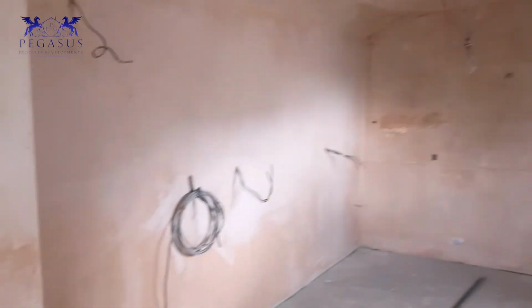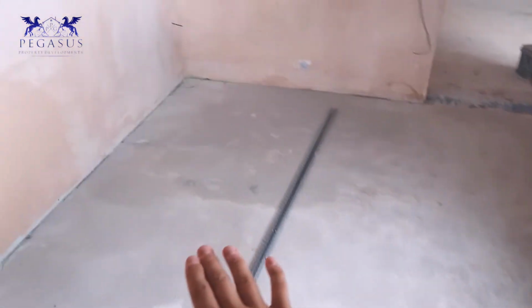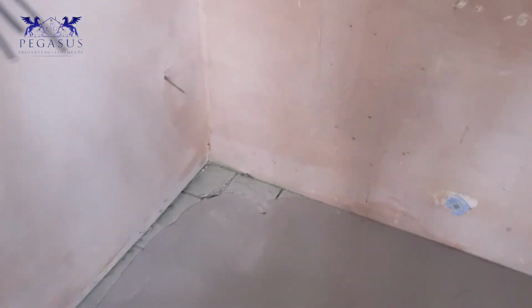Really nice. Our vision for this, we've also self-levelled the floor. Those old tiles, let me show you. So you'll see a couple of them here.